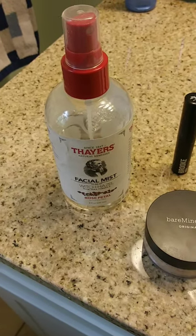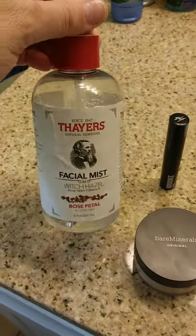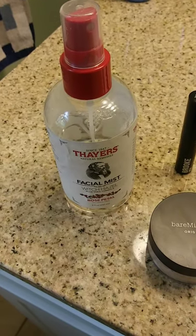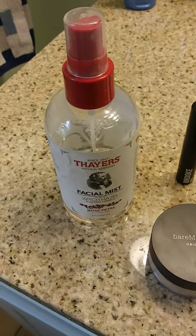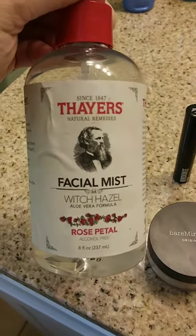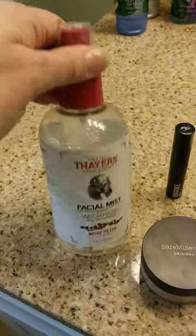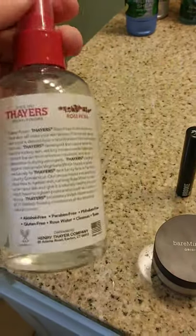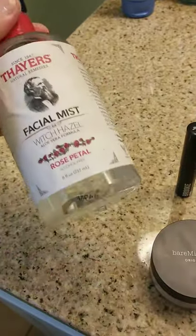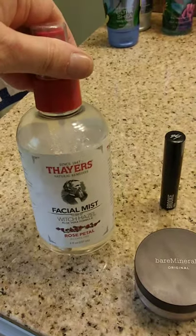I use it in the morning when I get out of the shower after I dry my face off. And I also use it at night after I take my makeup off. You just give a few squirts on your face, give it about 20 seconds to soak in, and then put your moisturizer on. It is so refreshing. It has aloe in it, and I think it's really helped my skin. The best part about it is I get it at the grocery store, and it's like $8 a bottle. And it has really good reviews if you look it up online. It's one of the best ones out there. I think it's great, and I highly recommend it.